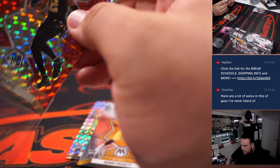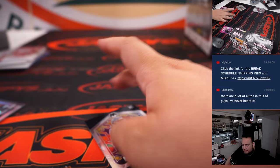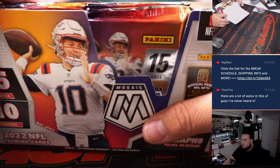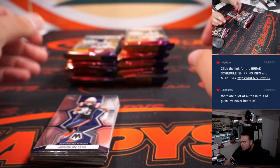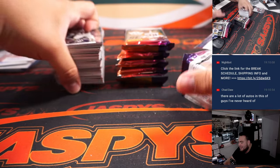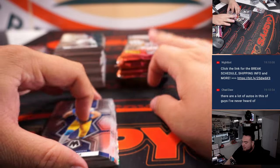Yep. Mosaic and Prism usually expose a lot of these deeper draft picks and free agents from these teams. And then you'll see it open up in like NT. It's funny that they ended up using the same photo for Devonta Smith that they used in his rookie year. Panini's like, eh, we'll just use the same photo again. No one's gonna know. Well, guess what? I know. So I'm a big Eagles fan.